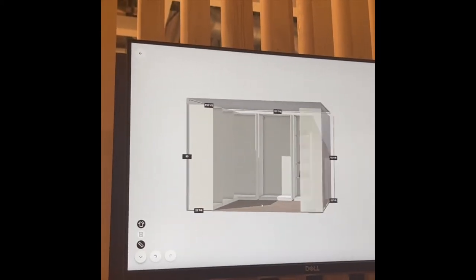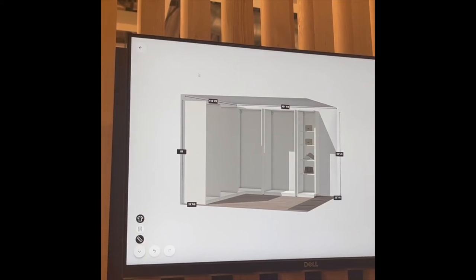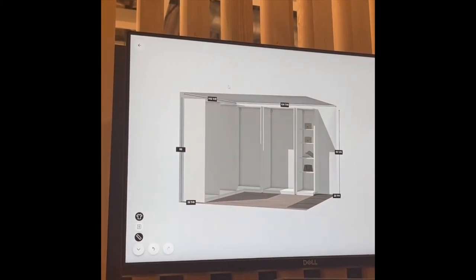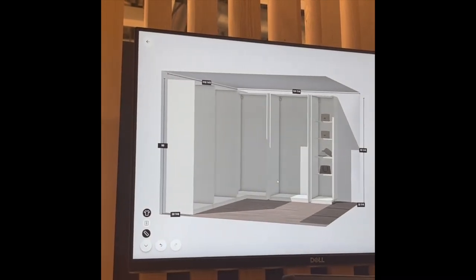So you're still gonna have like 30 inches above this, or you could put a shelf above that. Okay. But I mean, this is kind of what you could do.